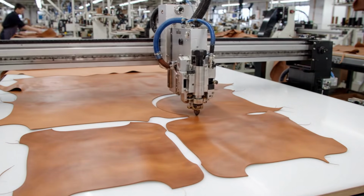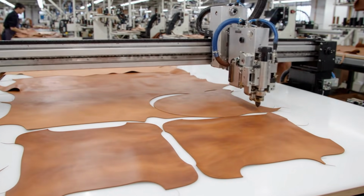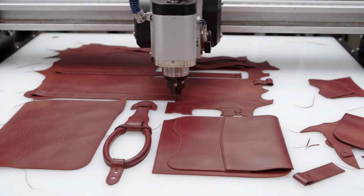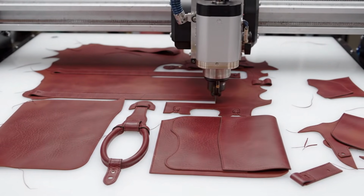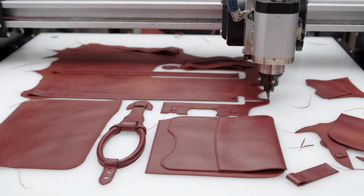Large leather panels are separated first, creating the foundation that will eventually determine the handbag's overall shape and structure. Handles, straps, flaps, pockets, and smaller leather components are then cut separately according to the design specifications.